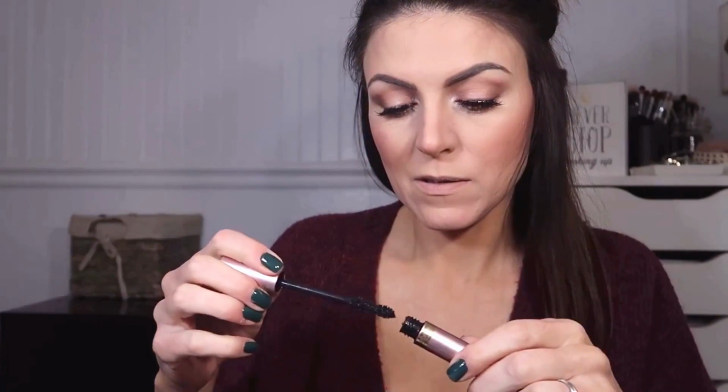And now I'm just going to apply a little bit of mascara. This is the L'Oreal Voluminous Lash Paradise. This is so good. Such a good mascara. I'm just putting enough to blend my lashes into the false lashes.